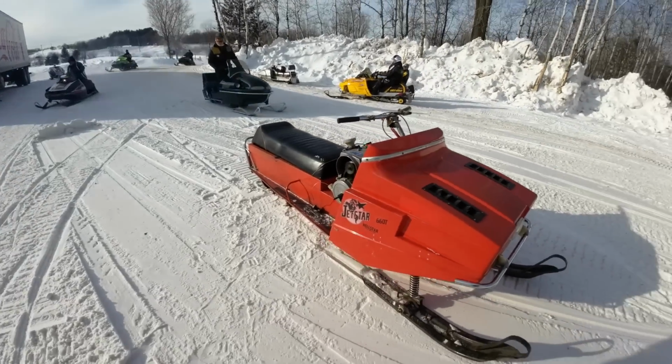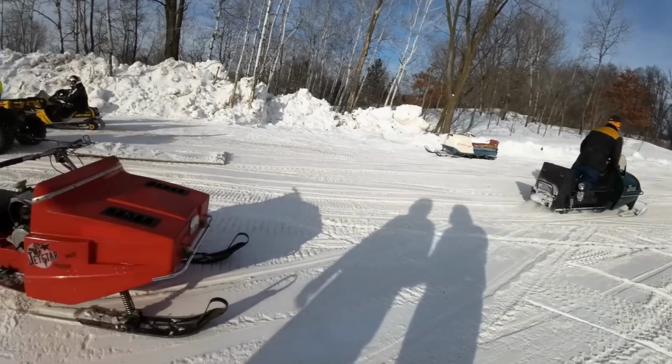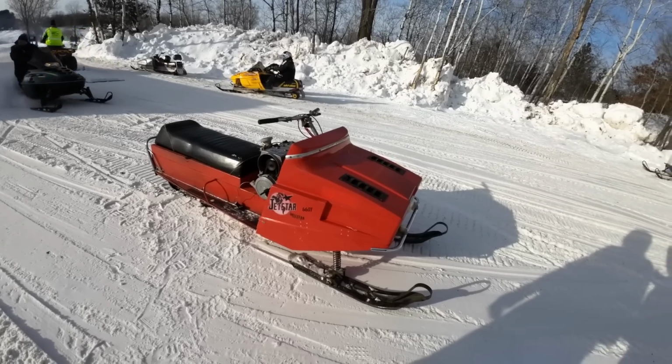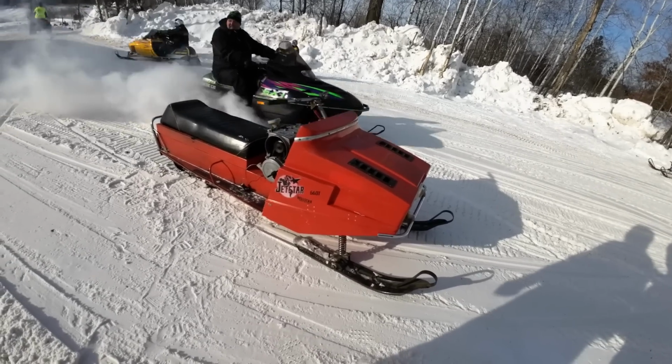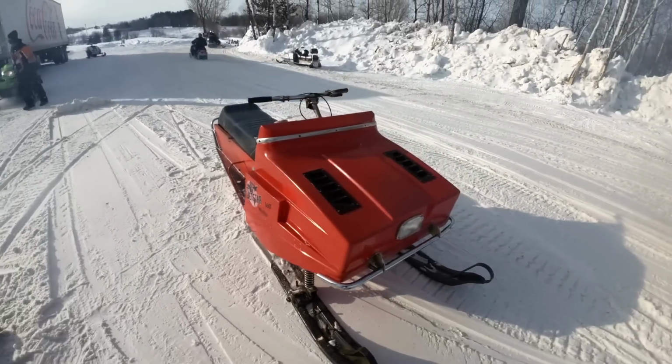All right, well, tell me about your sled. 1971 Jetstar, made by Hellstar from Wahoo, Nebraska. Super cool, man. Let me show them. Look at that. There's a Hornet going by. Stuff you'll only see here. Note the oil spring front suspension.